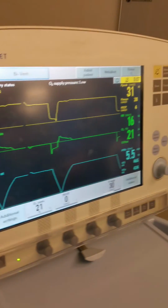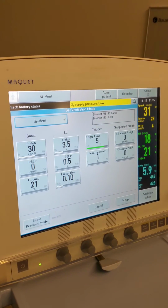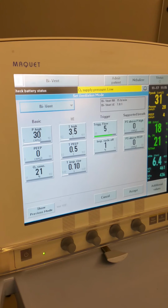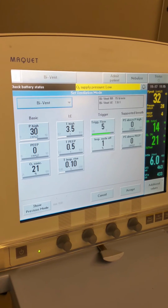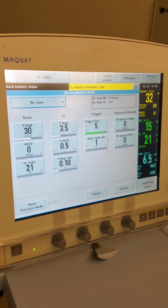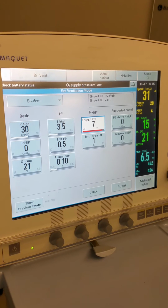Your trigger, you want to make it easier for them to trigger. So on this vent, which way is making it easier for the patient? Let's say I look at the patient and he looks like he's working hard. How am I going to make it easier for him to trigger a breath on this vent? I think it's higher, isn't it? Yeah, this vent is kind of opposite from that one. So you're actually going to make it higher. This is going to make it more sensitive to the patient.